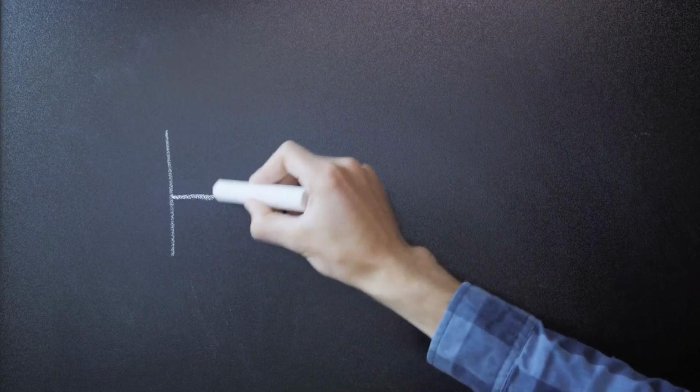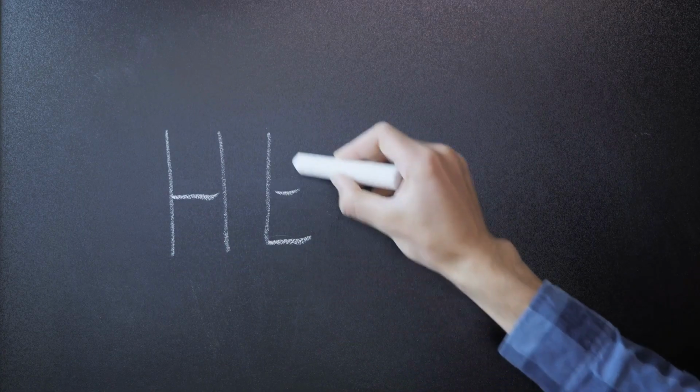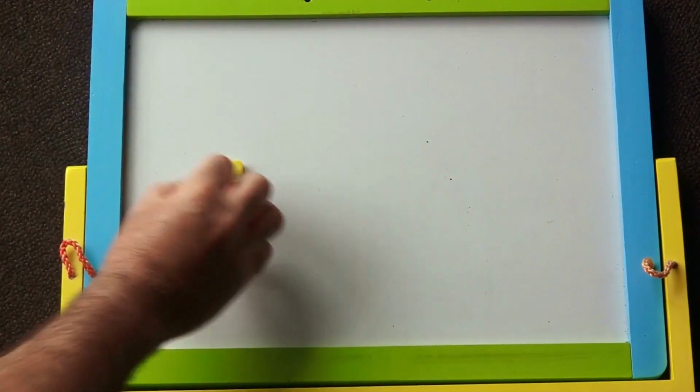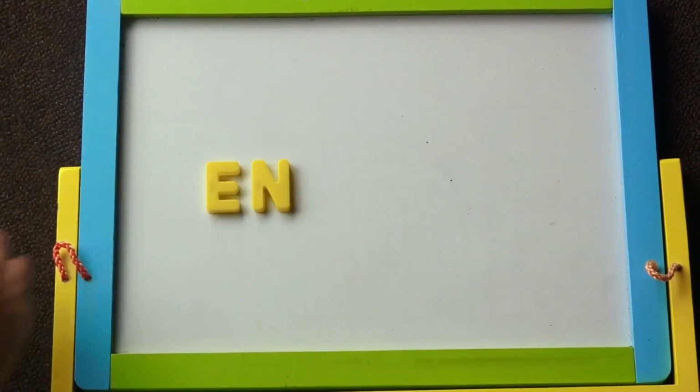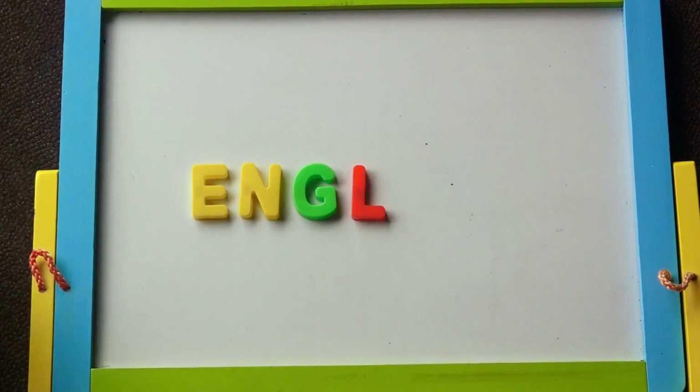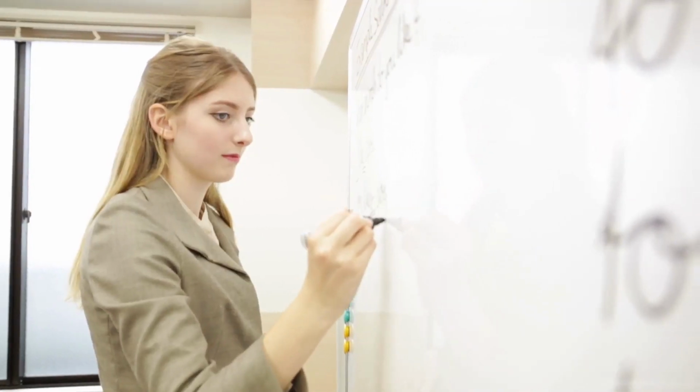Then we moved on to the robust R sound. It's not rolled as in French, it's more of a gentle purr in the back of your throat. Think about it as if you're softly growling like a friendly lion. Keep practicing words like right, rain, and road. Over time, your R's will roll right off your tongue.